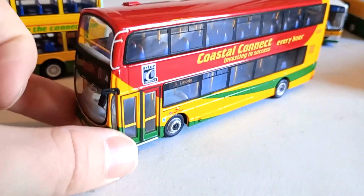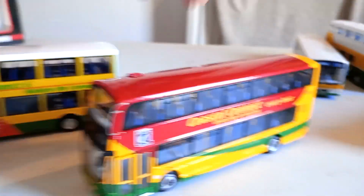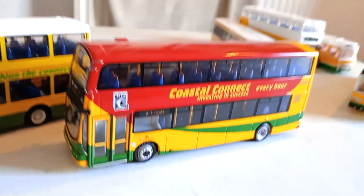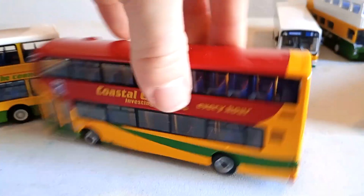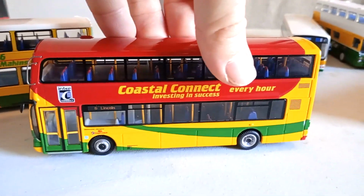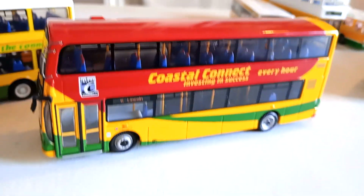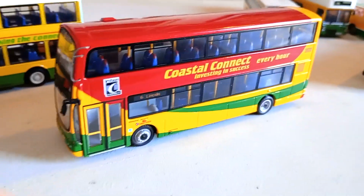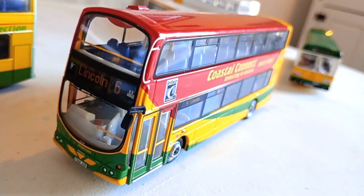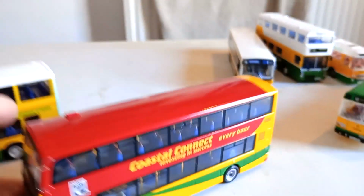But then again, recently on Flickr, I did find a whole load of Wright Eclipse Geminis with the original RoadCar logo on them. So I just don't think it's a rare photo anymore. And yeah, I think it's a fantastic model. Something that I'm definitely going to display in my model railway shed, and maybe even put it on my model railway layout if I do move house and have to rebuild my model railway. And yeah, it's a good model.